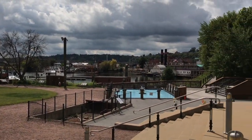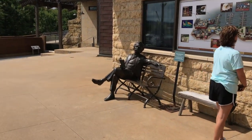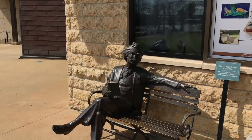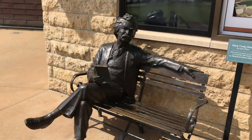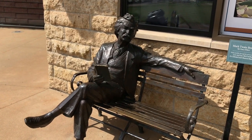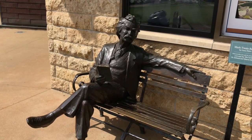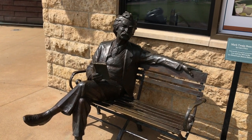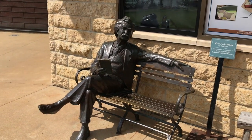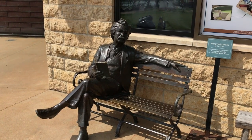So we're at the National Mississippi Museum today, and there is a Mark Twain bench. For those of you that don't know, Mark Twain and I are related. His real name was Samuel Clemens, and my great-great-grandmother on my father's side was a direct cousin of Samuel Clemens. Her maiden name was Sawyer. He used that name for the book Tom Sawyer. And so in my family legacy is a direct relationship to Tom Sawyer.